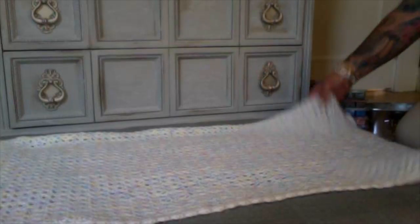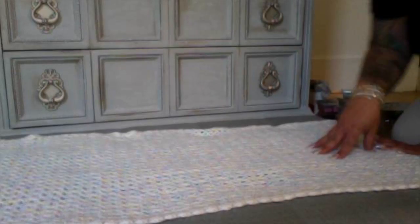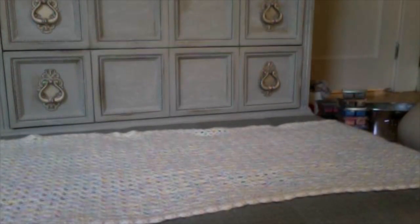I put a little blanket down here because I was filming this collection video and the kitten came and peed right while I was filming. I was like, what the hell? So we had a little mishap, had to clean that, and now there's a little wet spot right there.